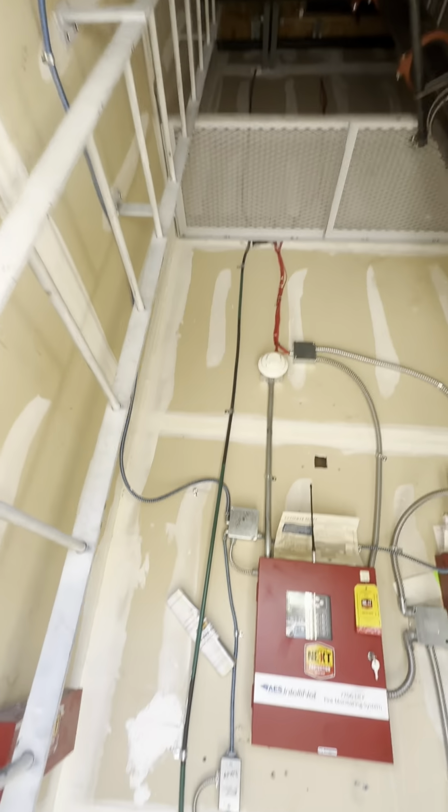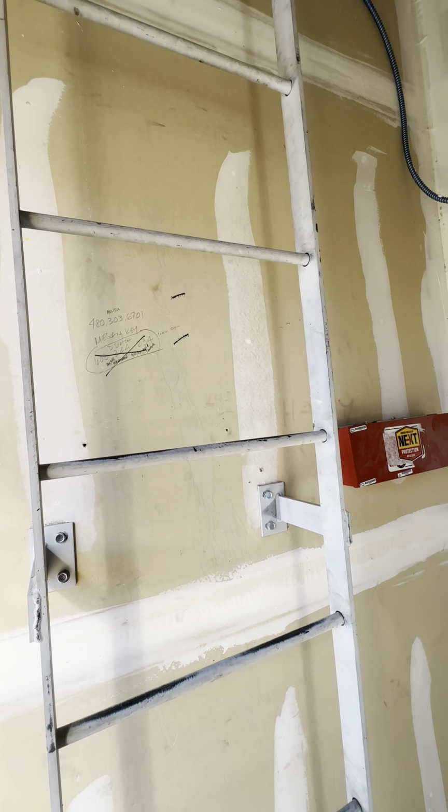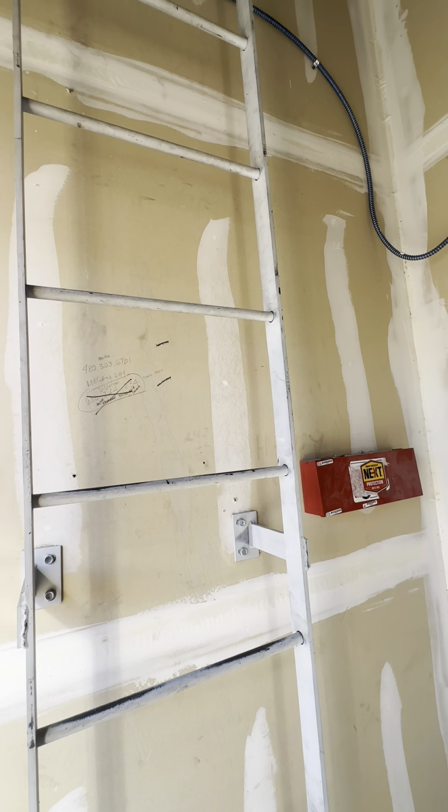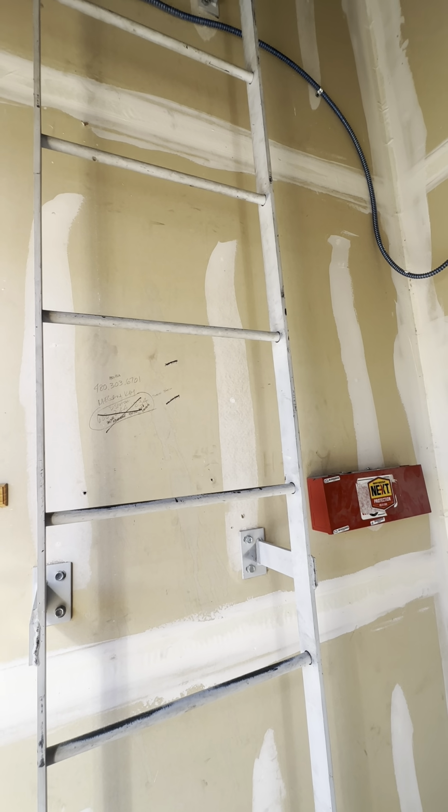So always, when you climb up, maintain 3 points of contact. You never want to carry anything in your hands. So 3 points of contact is going to be 2 hands and 1 foot, or 2 feet and 1 hand on the ladder at all times.